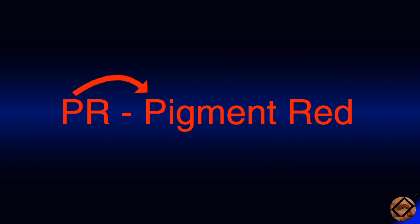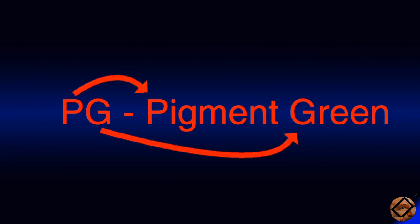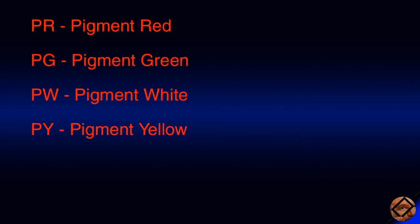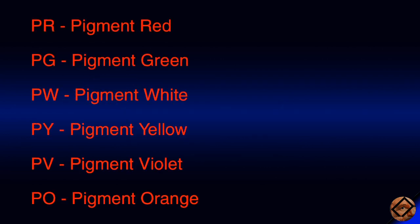I've Googled the index, and there are other beginning letters on the list. But paints are built from pigments, so P. This is the abbreviation for pigment red. This is pigment green, and this is pigment white. Hope you can see the logic here. Pigment yellow, pigment violet, and pigment orange.